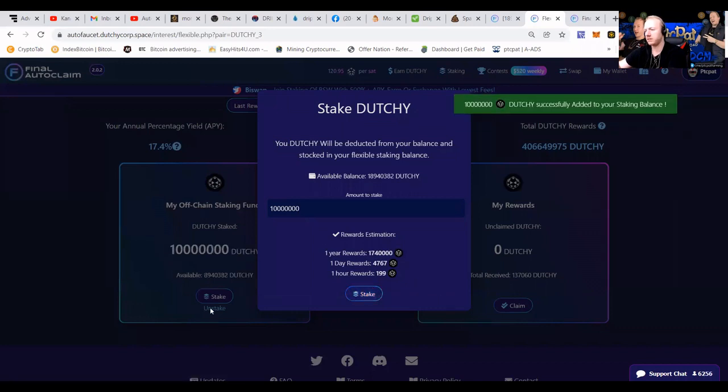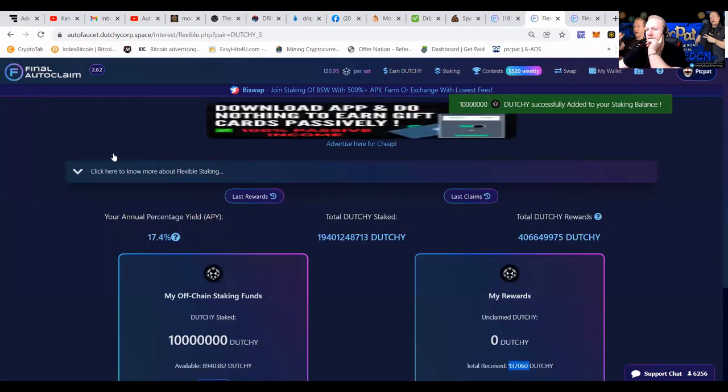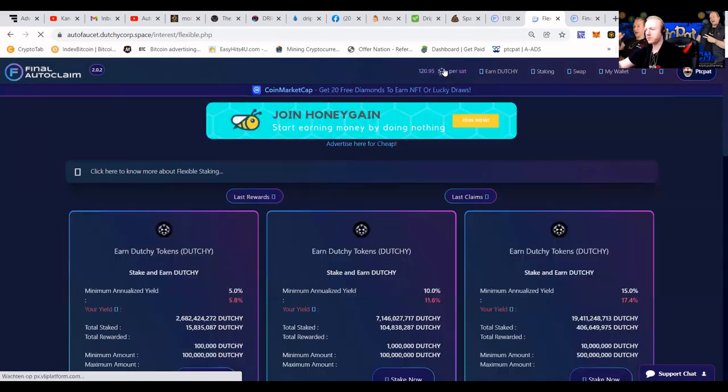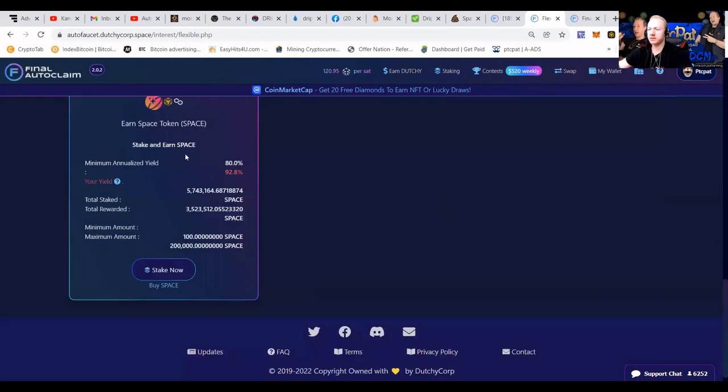Stake. You can see now this is just making me Dutchy on a daily basis. You can see here, total received this amount of Dutchy. With the other pool, I earned a lot more, but at the moment I'm transferring between projects a little bit. We can also check the space. Here you're going to get like 80% a year, which is quite a nice value. And don't forget, if space is going up, you're going to be earning a whole lot more.